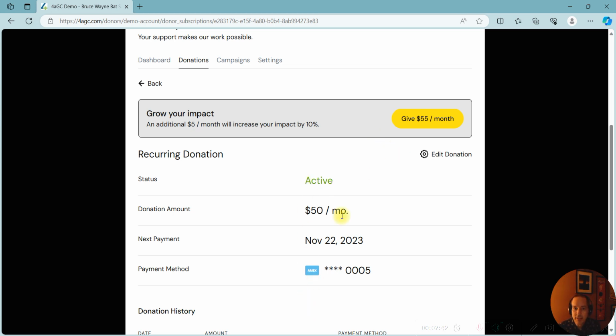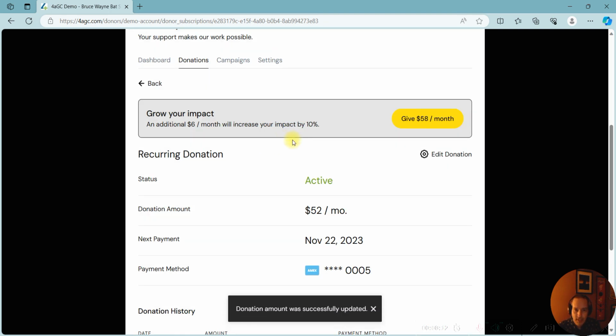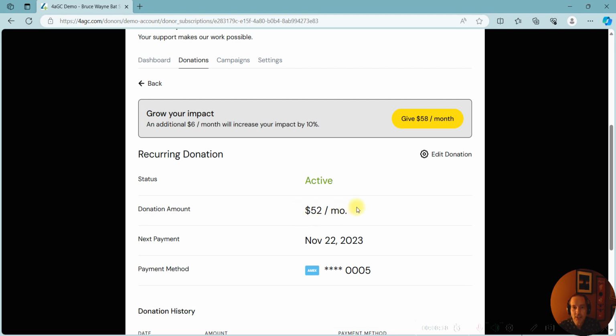I also can manage the aspects of this gift, the amount, and my payment method by clicking Edit Donation. I can change my amount here, click Update Amount. I can change my card information here and click Save Card. Those changes will be made immediately to the subscription. I should also note that if I do make a change, let's go from 50 to 52, that's automatically updated. We'll let the donor know. 52 is what's going to be charged next time it charges on November 22nd.